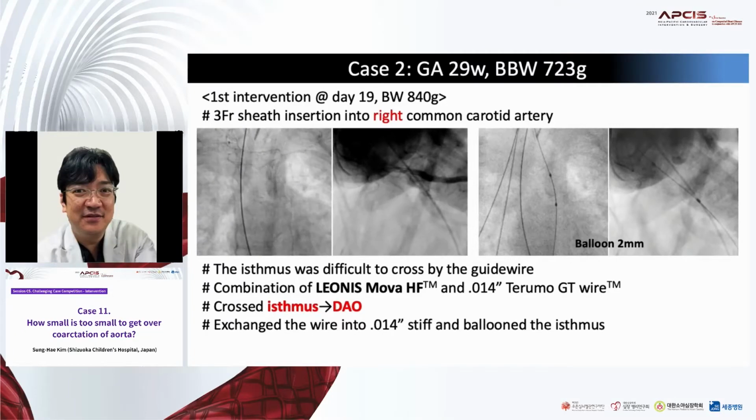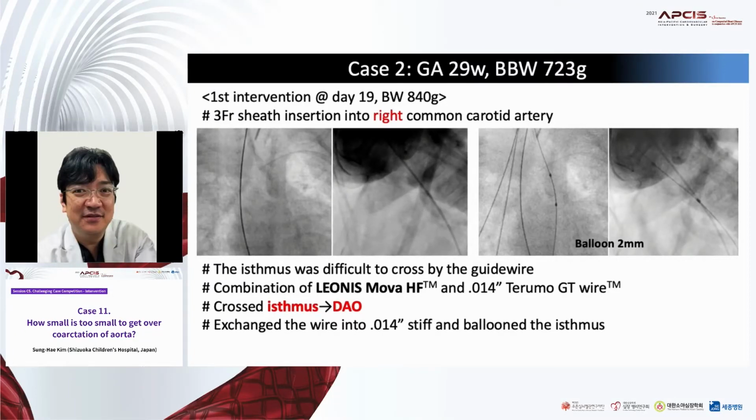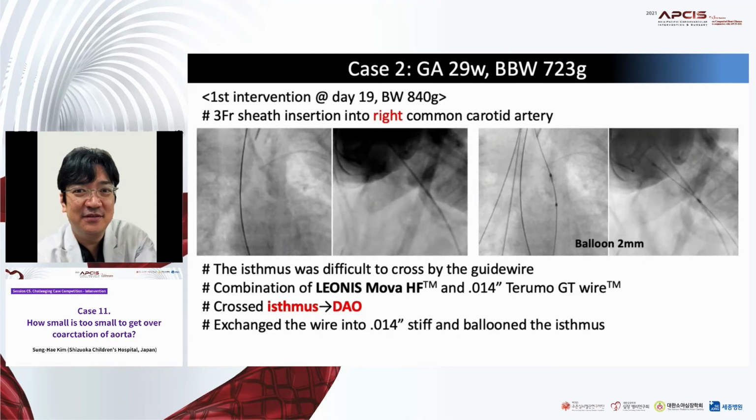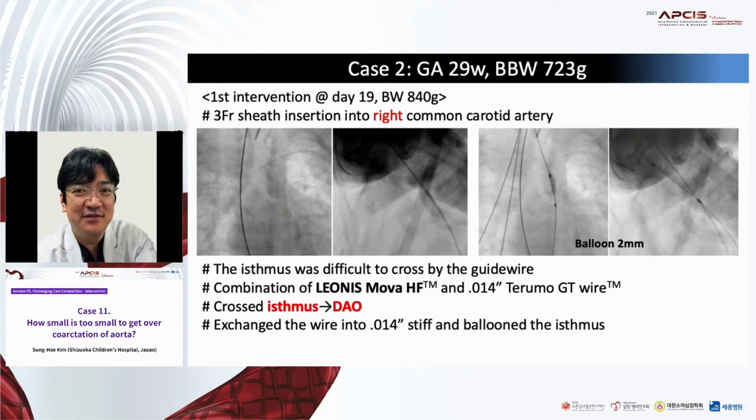We applied the same system as the previous case. This time, a 3 French sheath was inserted in the right common carotid artery. The combination of the same steerable microcatheter and the hydrophilic wire crossed the isthmus and reached the descending aorta more quickly. Next, the wire was changed into a stiff wire and pre-dilated using a 2 millimeter balloon.